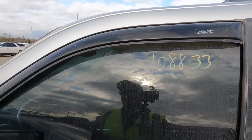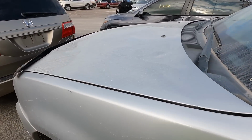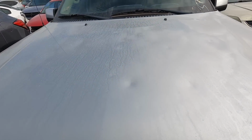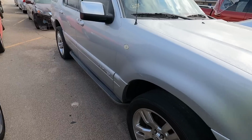108,000 miles on the odometer. That is really low miles. It's an insurance car. What is it for? Hail? Maybe? Oh, definitely hail. Yes, definitely hail. It's hard to see. It's a bright color, and it's not very bright outside right now, but definitely hail damage.